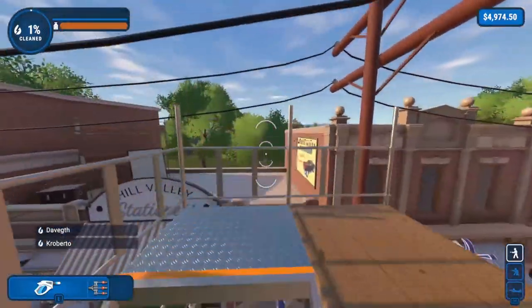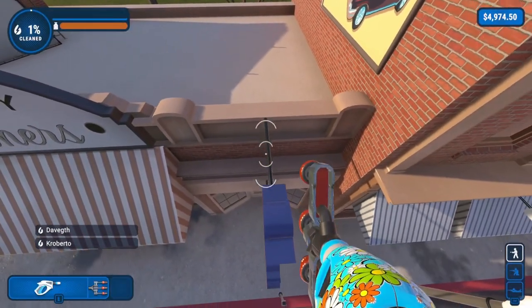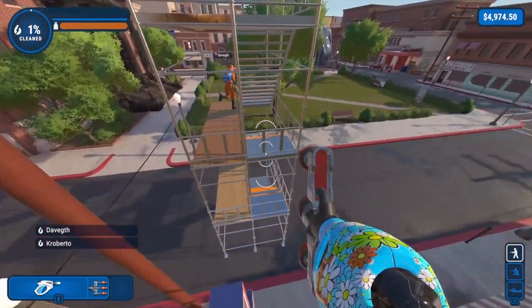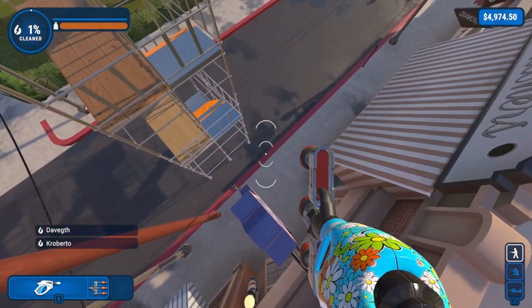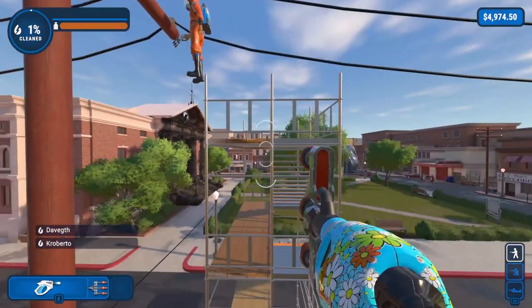I think there's even more invisible walls here. Wait, there's an invisible roof. Oh, could we... Oh, whoops. I have gotten somewhere, though. Where? Oh. There's not a lot of space on here, though.